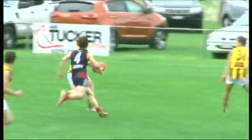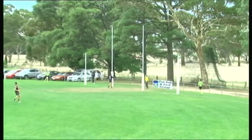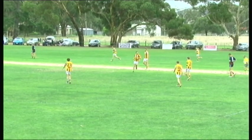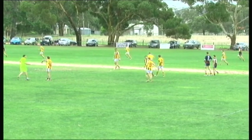Ball spills to Grundle. Handball slicked out quickly. Kicks it around the corner. It's a good kick too. And Gerard's got it. So he kicks his first and the second for Inverleigh. And they go to 2-6-18. They lead Anakie, who are 1-1-7.